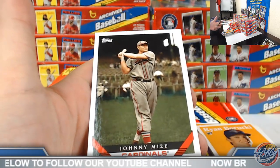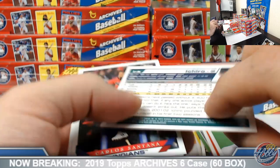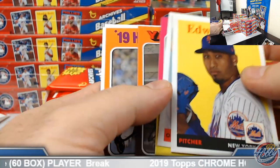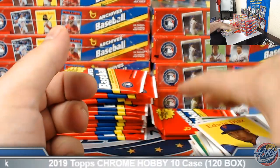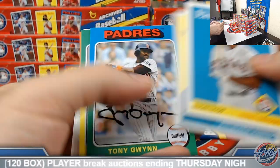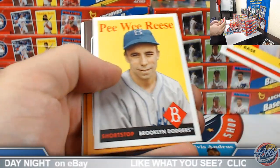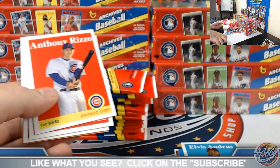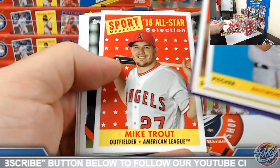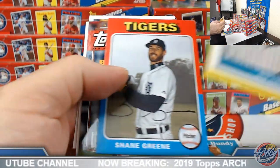Base. Kyle Tucker, base rookie. Ichiro reprint number four. Highlights. Base. Clear this real quick. Springer magazine insert. Trout base. Base. Bobby Dort. Harper magazine insert.